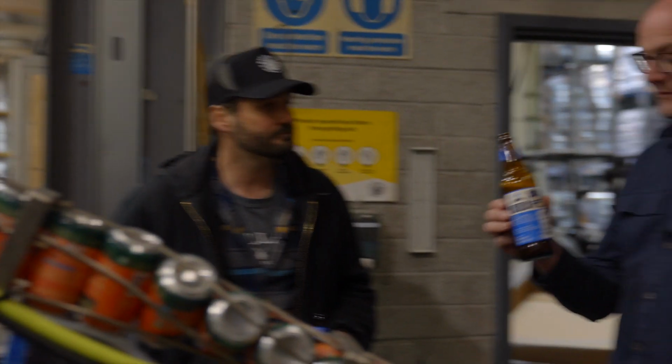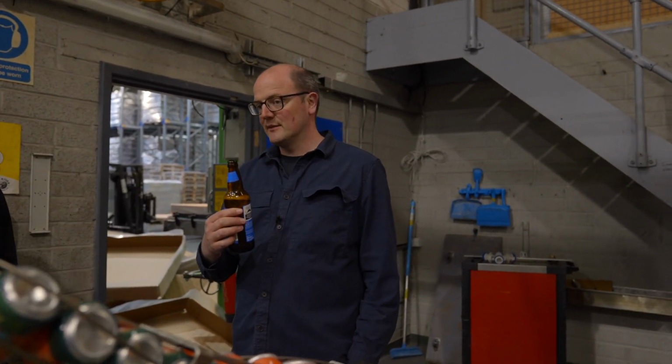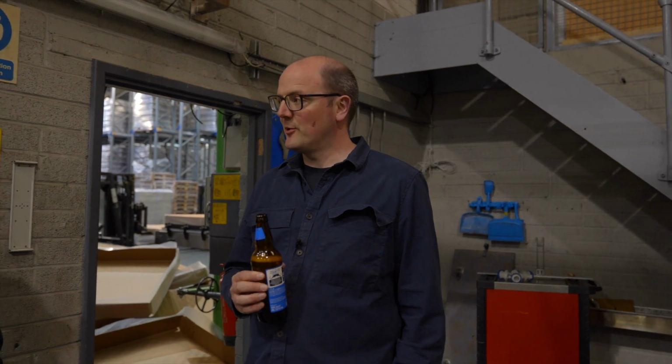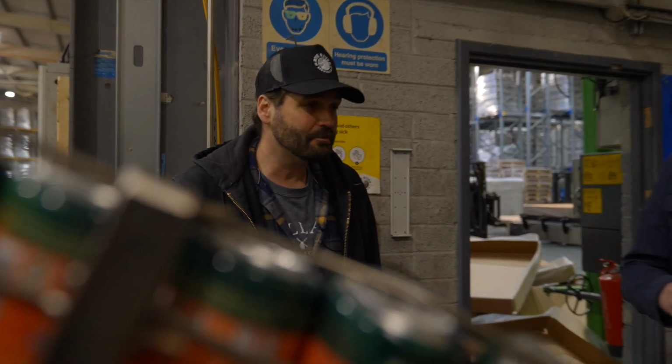Obviously, bottles are massive volumes here. Do you think that bottles are going to always have a place in the market, or do you see the movement towards cans? Look, in this market, there are a lot of consumers who love the glass bottle. That being said, the can is also enjoyed by many beer aficionados these days. What's great is that we can cater to both formats.